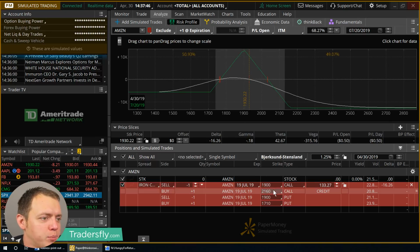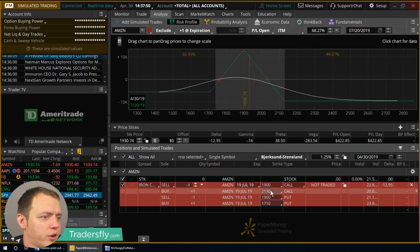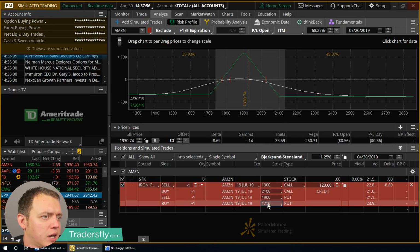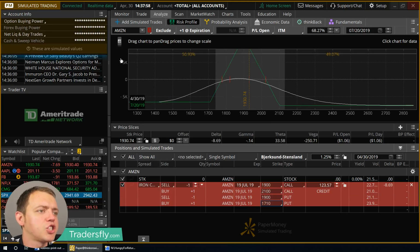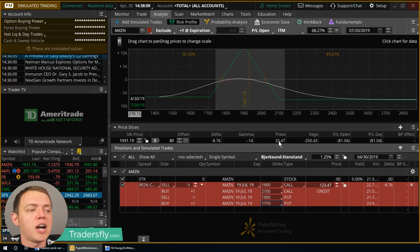So I could go ahead and bring some of these in to maybe 2130, maybe 2120, maybe even more, 2100 right here on this side. And I could bring the other side in. But check out this. What is the useful point behind a butterfly? Well, you capture theta really fast. If you want fast theta return, you want to be in and out of the trade in a couple of days, this thing shines. Look at your theta.